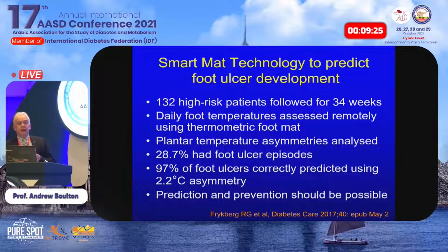This has been taken further, and this study by our friend and colleague Bob Freiberg, published a few years ago, smart technology to predict foot ulcers. And this was using like a bath mat you can stand on, but this fed by Bluetooth to a central monitor that told you the temperature of both feet. Now this was at the beginning, so it was just an observational study.